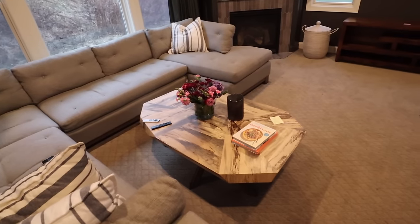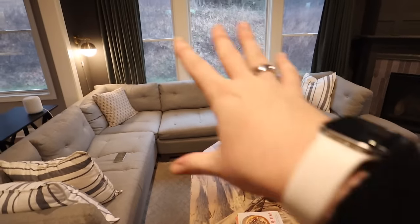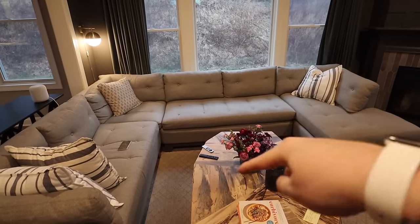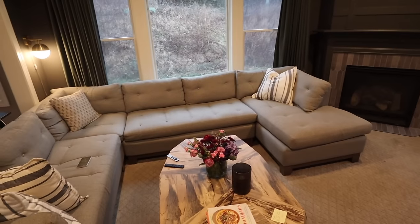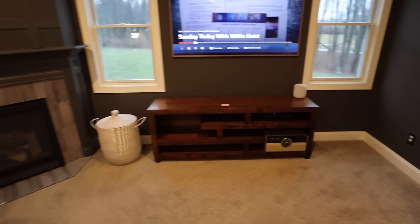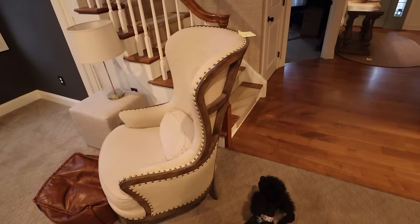We're not upset with taking it with us, but I think I was telling you guys before, our couch is going to face this way with the fireplace. I want something like round or different. And then this is all getting professionally cleaned this week before we move it. We're selling the media stand. We are going to entertain offers on this chair.